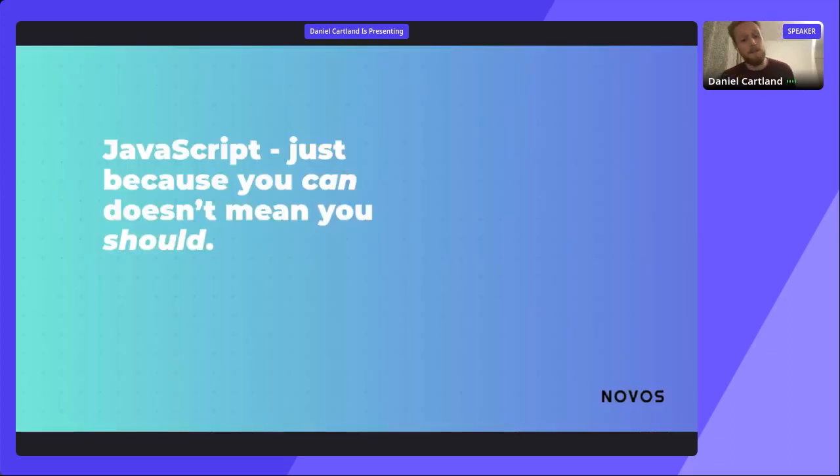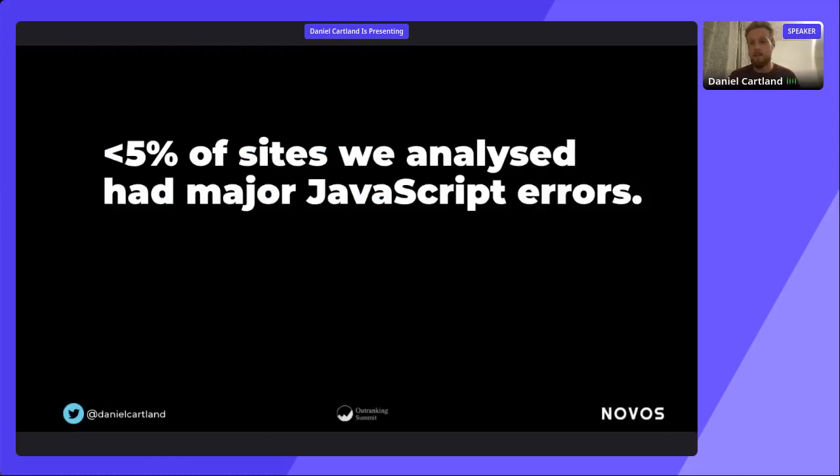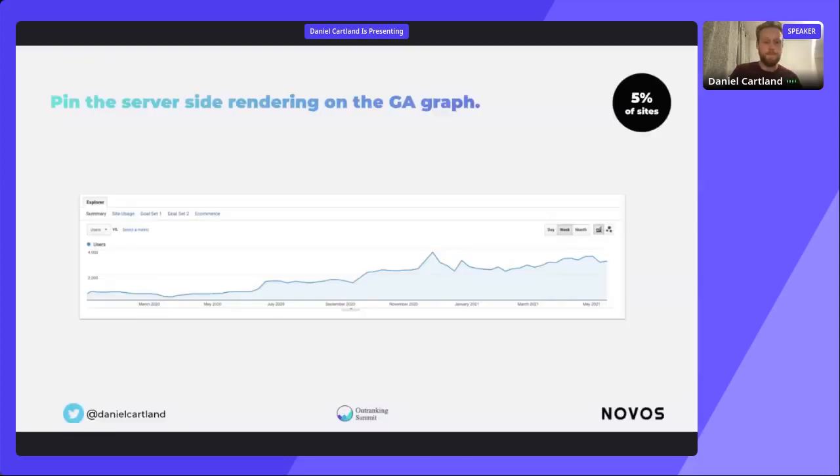Moving on to JavaScript. Now, JavaScript is great for a lot of reasons, but just because you can use it doesn't mean you should. About 5% of the time, we see sites with major JavaScript errors. And by major JavaScript errors, we mean a huge reliance on client-side rendering, which means search engines can't crawl, can't see their content at all.